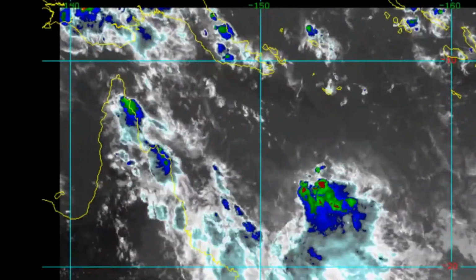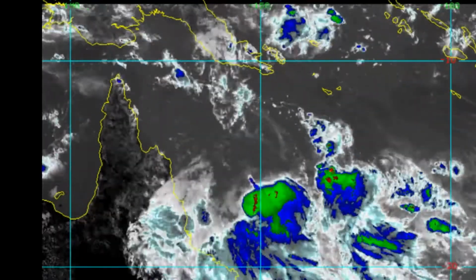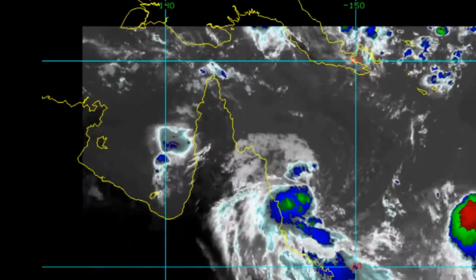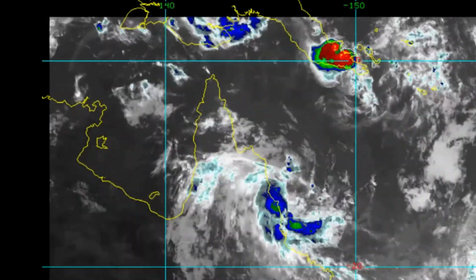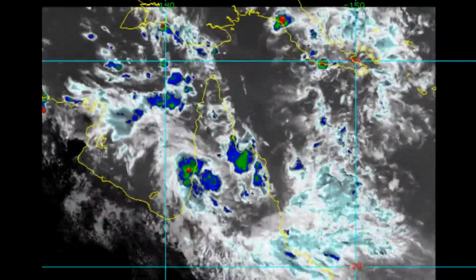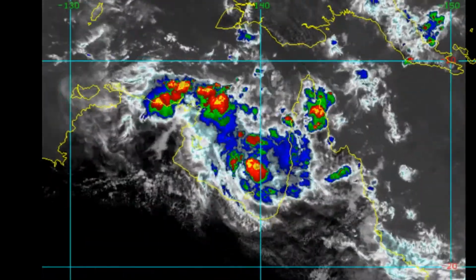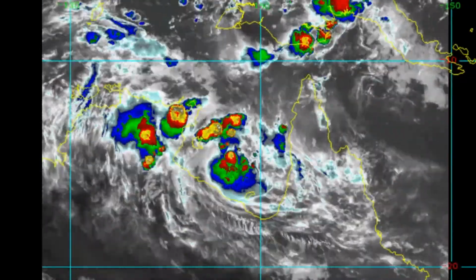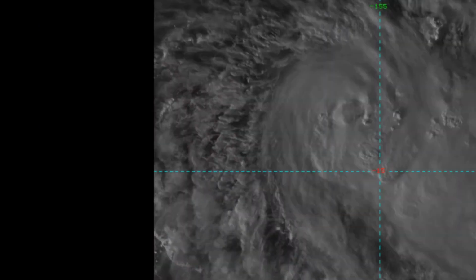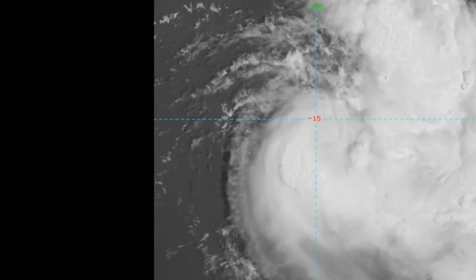Animated enhanced infrared satellite imagery depicts a consolidating compact system with a central dense overcast feature, a 37 GHz image, and radar imagery depicts a tightly curved banding wrapping into a well-defined compact, in brackets approximately 120 nautical mile diameter, low-level circulation centre. The initial intensity is assessed at 35 knots based on an average of Dvorak intensity estimates ranging from T2.0, 30 knots, to T3.0, 45 knots.